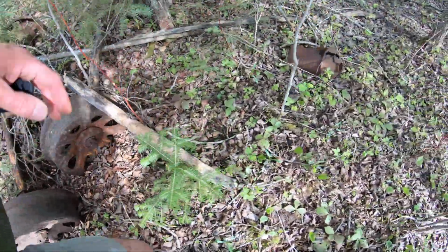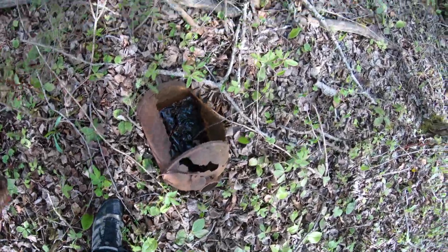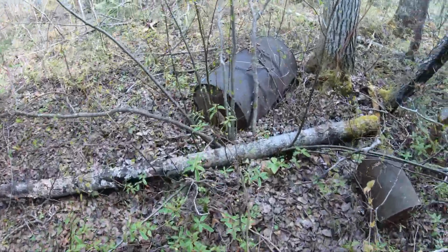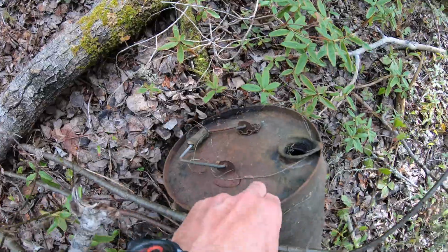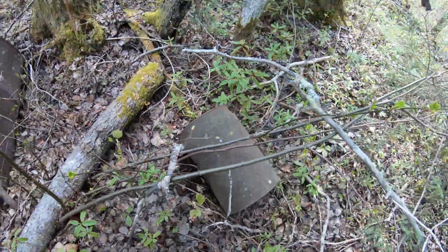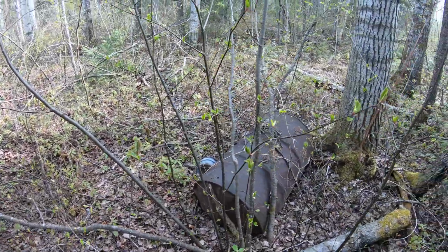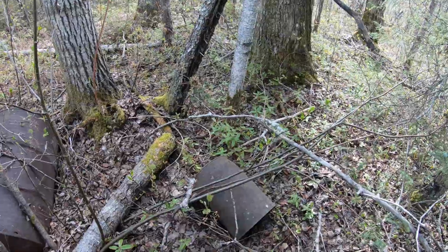And here you can see yet another container, maybe another one of these kerosene containers. You can see more drums and more containers here. So all kinds of debris scattered all over the place here. No sign yet of maybe a section house, but we'll keep looking.